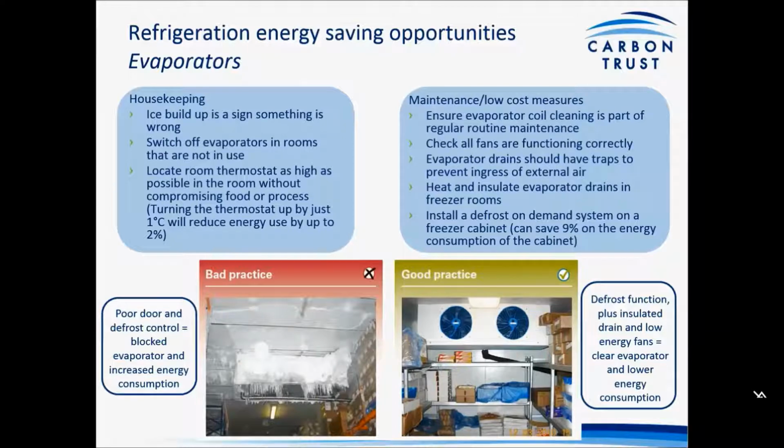So insulate the drains and install trace heating if necessary, and install defrost on demand on refrigerated cabinet systems, and that again can save up to 9% of energy consumption. You can see some examples at the bottom there.